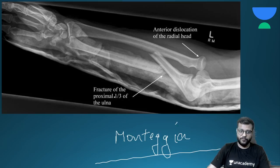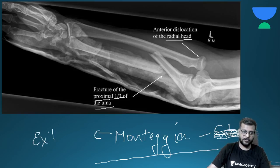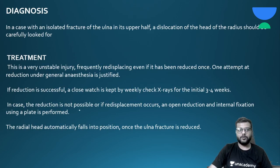You can see fracture of the proximal 1/3 of the ulna with dislocation, and which type is this? This is of extension type. Now diagnosis is very simple, correlating the clinical features like pain, swelling, etc., with the findings of the x-ray and the history given by the patient. Now treatment, it is a very unstable injury and generally requires surgery.